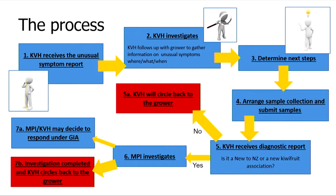We take all that information and we determine the next steps. So this is where we go out and consult with people. So this is technical specialists. We'll take what we've got through the investigation and ask them if they see any reasons why it could be happening or what they think could be happening. We also work within KVH. We have a lot of expertise in KVH about what happens on orchards, so we consult across our colleagues as well.